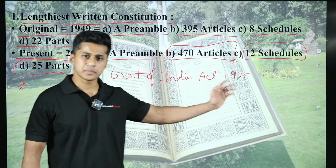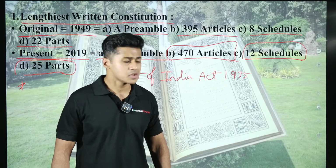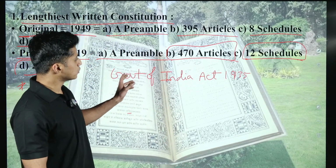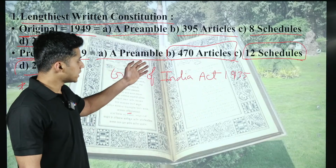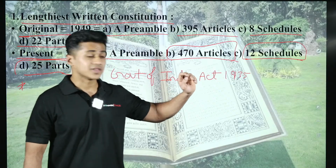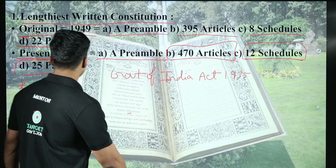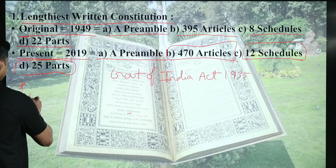It is the copy of Government of India Act 1935. That's how they criticize, because the majority of the provisions, more than 250 provisions, are copied from, or adopted or taken reference from, the Government of India Act 1935. Even Baba Ambedkar ji also accepted this. Now let's see another reason.